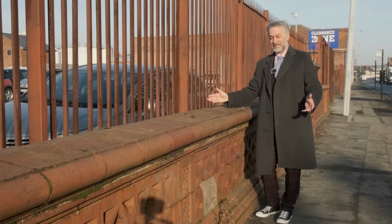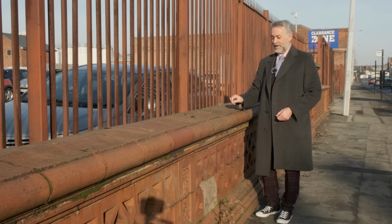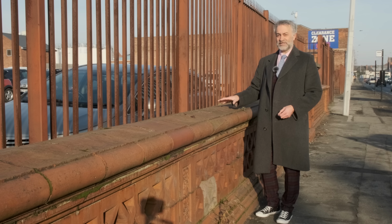Now, you might remember from the last video, buried bridges are one of the key signs still left of old drains, and this one is no exception. But this one's quite special. Lots of people have actually asked me about this one, and it's also one of the very first ferro-concrete bridges in the country, built in 1902.